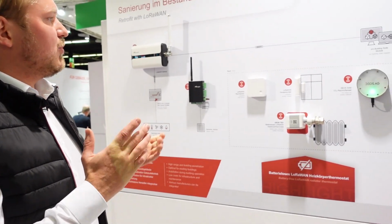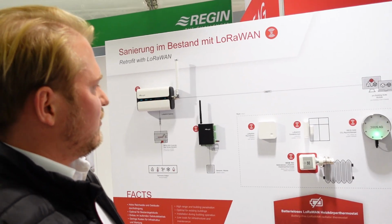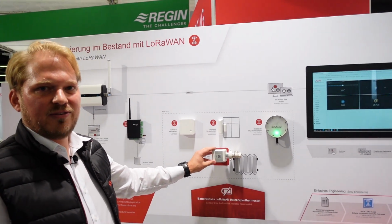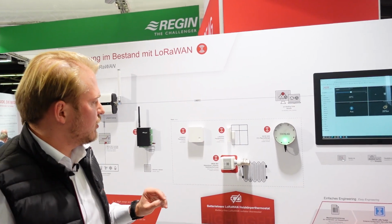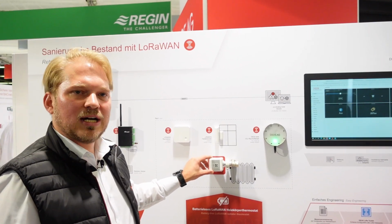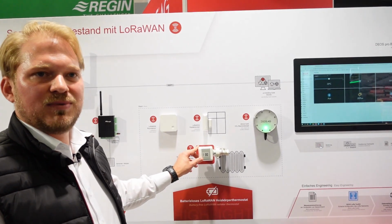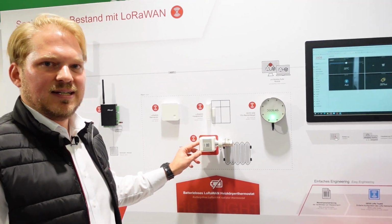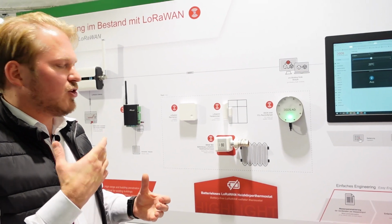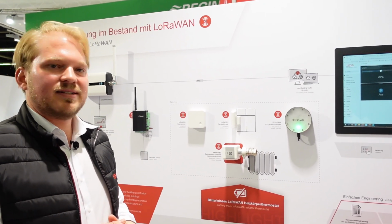With LoRaWAN we are starting to develop specific use cases. One of our most prominent use cases today is our so-called DEOS TEO, which is our thermostat for radiators. We replace the hand valve and install our TEO. One of the highlights of the TEO is that it is fully maintenance-free because we don't use any batteries in this device. It has a thermo generator built in, and through the thermo generator we convert heat into electricity. Therefore, this device is fully maintenance-free.